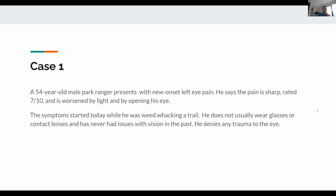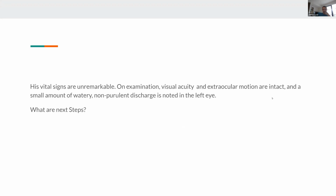All right, so we can go on to the next couple of slides, Matt. So to move on, his vital signs are unremarkable. On exam, his visual acuity and extraocular motion are intact, and a small amount of watery, non-purulent discharge is noted on the left eye. So some important things are brought up here.